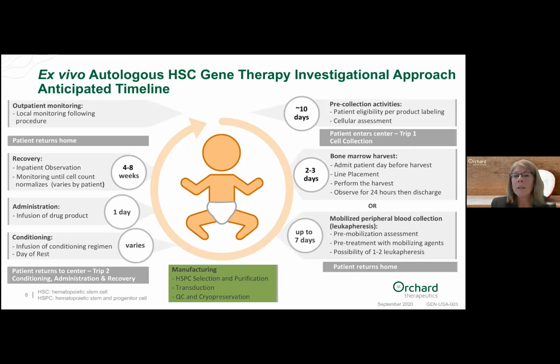The cell collection can take anywhere from 2 to 3 days up to 7 days, depending on the way the cells are collected. They can be collected by bone marrow harvest, which is a needle into the bone to extract the marrow, or by mobilized peripheral blood collection, which requires some medication to stimulate blood cells to be generated and then removal from an intravenous route. The cells then are sent to the manufacturing facility.